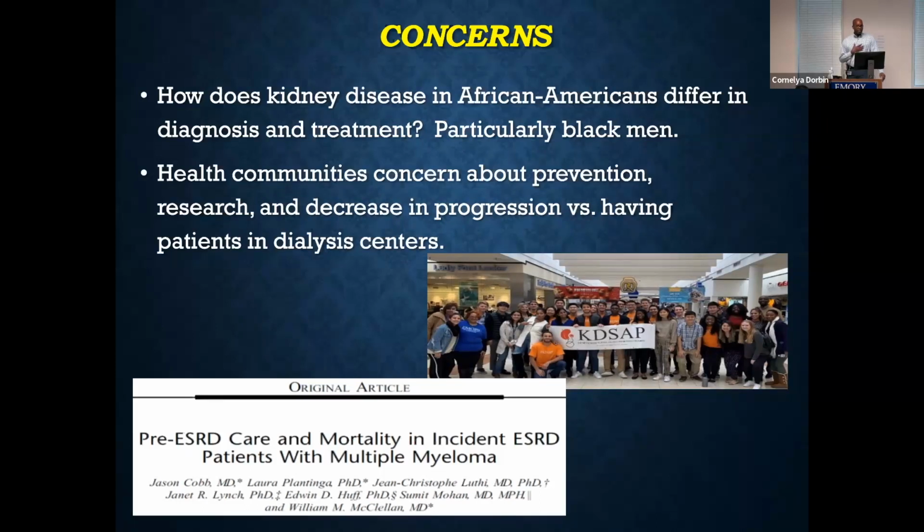Research. I'm an Emory faculty member. We also do research. Unfortunately, when you look at NIH or government research, usually at the bottom is nephrology and geriatrics. We definitely get ignored when it comes to the amount of research dollars compared to things such as HIV and cancer. They get a lot more research funding from the government. We are doing research, but we definitely need more people doing research in kidney disease.